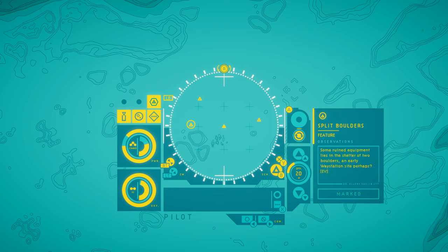Split boulders. Some ruined equipment lies in the shelter of two boulders. An early way station site, perhaps?